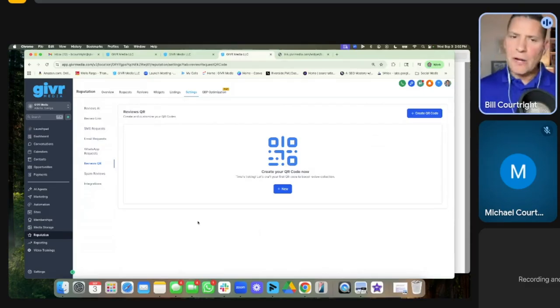And oh, by the way, if you had a great experience, will you please do me a favor? It really helps us to better serve you. Can you please just give us some feedback? Scan this QR code and give us some feedback.